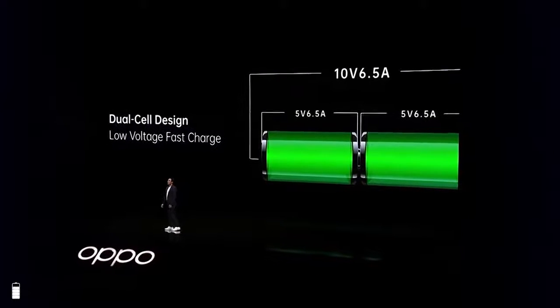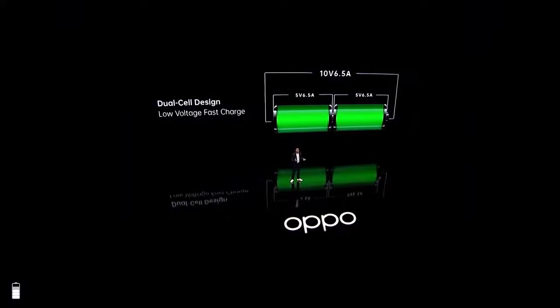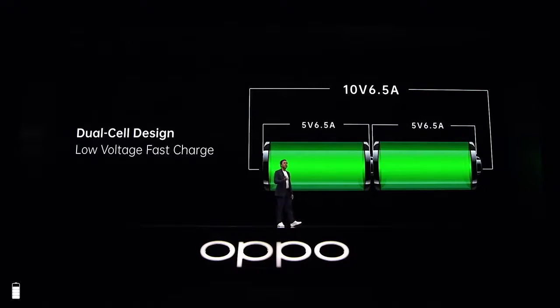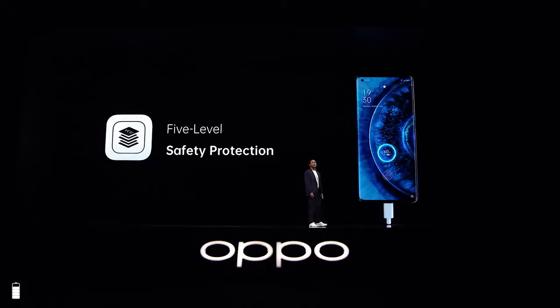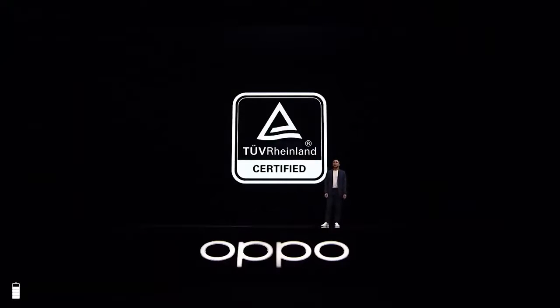SuperVOOC 2.0 not only delivers improved charging performance, but also enhanced safety. OPPO has placed 5 safety protection measures throughout the adapter, wire, and handset to ensure maximum safety during charging. What's more though, with the twin battery design, we have introduced additional cooling capabilities to ensure safe and fast charging. This industry-leading innovation has once again been certified by TÜV Rheinland.